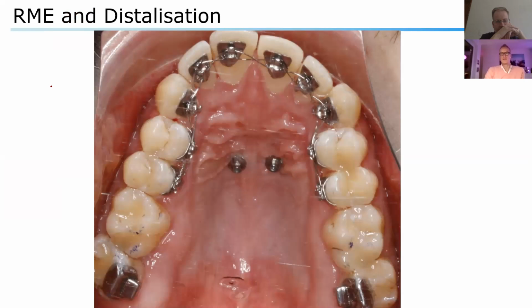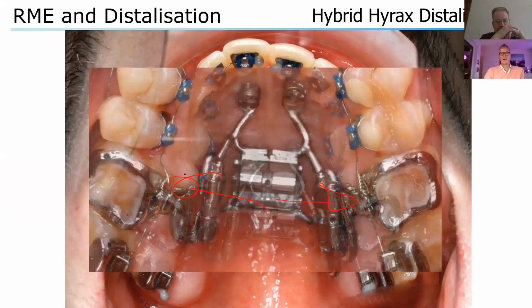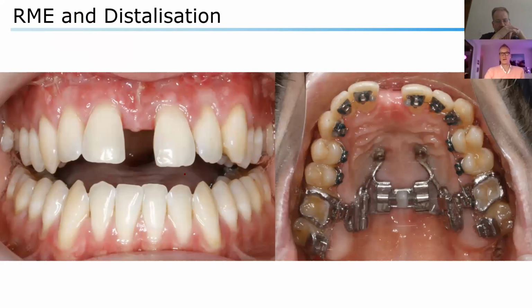I don't know if you still use lingual brackets. Sometimes we do. Again, hybrid Hyrax distalizer. First expansion, and after that molar distalization. This was with surgical assistance. Sometimes we can try to do this without surgical assistance, but especially men, older men, we still have problems.